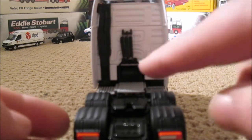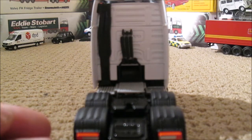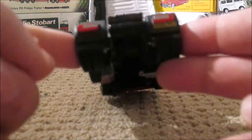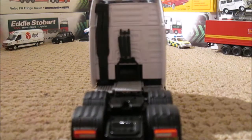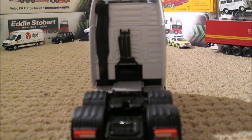One bit of detail that's missing is the Eddie Stobart sign there that says Eddie Stobart Limited and a phone number, but you can live without that. And on the bottom here we've got number plate and some good detailing of the lights there. Shame it's a lump of plastic, but yeah, very nice.